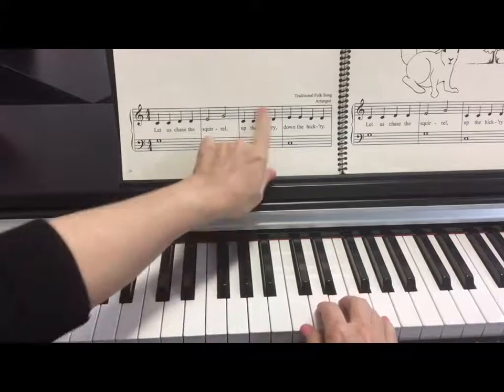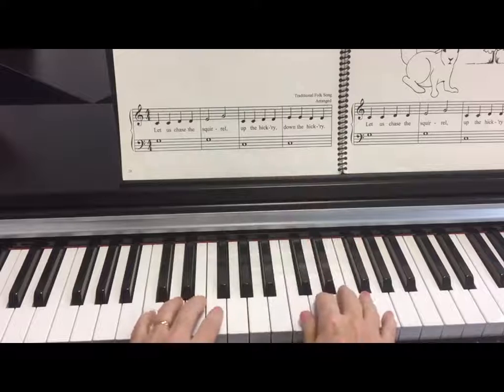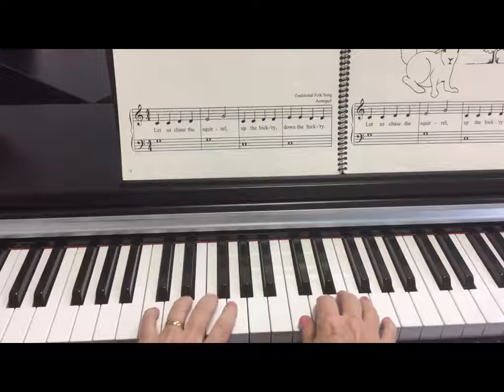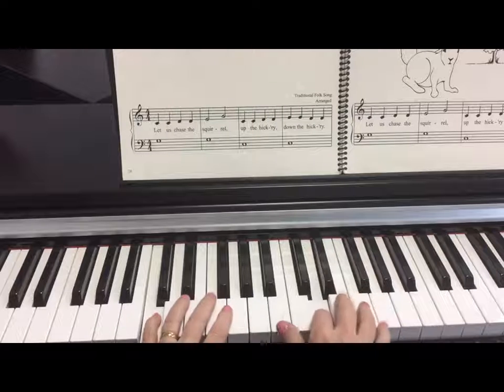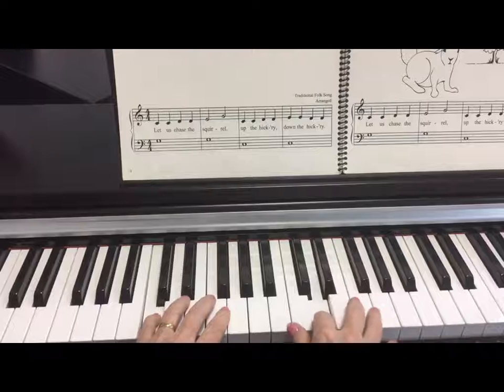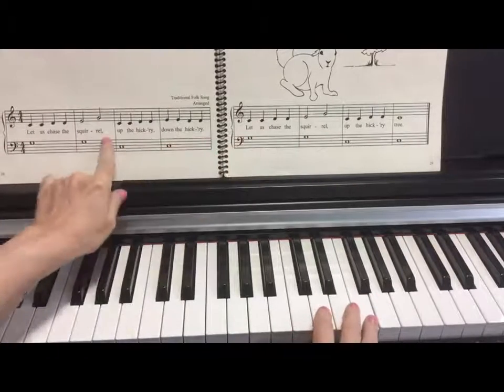Now on these 2 measures, we're going to play a do with do and a do with the mi, with our pinky on our left hand. 1, 2, we will play. Do, do, re, re, mi, mi, re, re. Okay, same thing on these 2 measures that we did at the beginning.